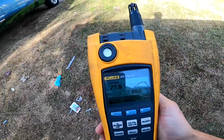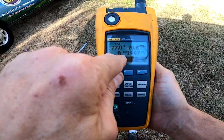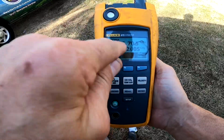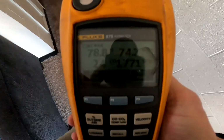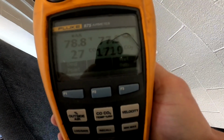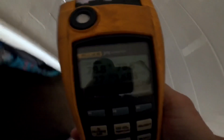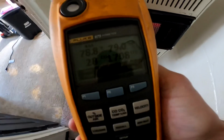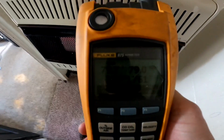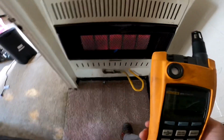I'm about to show y'all something. We had a carbon monoxide alarm go off. This reading right here is the carbon monoxide parts per million. Watch this. Set that heater down, set that gas off. I think it's just a little thing shooting off. You see that? 28 parts per million. Wow.